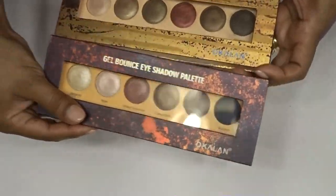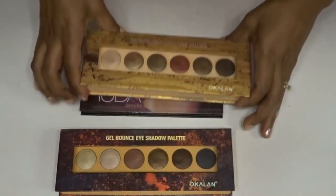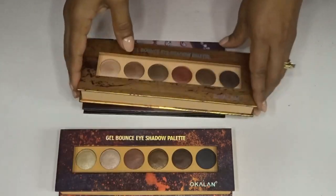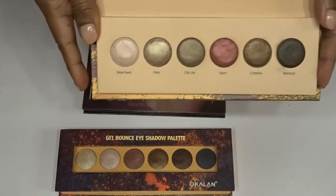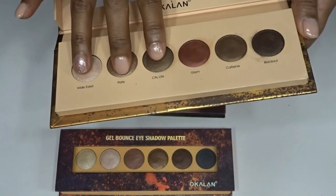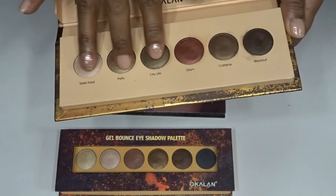And there was two in this series right here. So this one I just got, but I've had this one. But let me go ahead and swatch that one so you can see that one as well. I really love these eyeshadow palettes. Look how pretty those are. And they just feel so silky, guys.